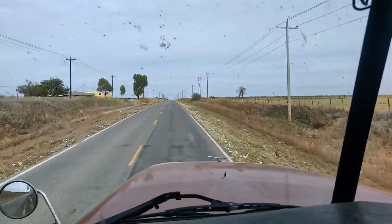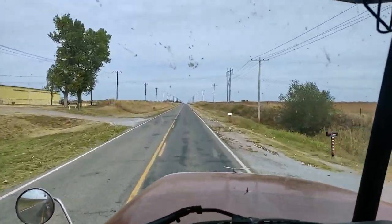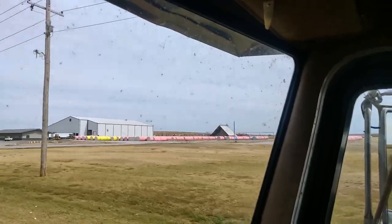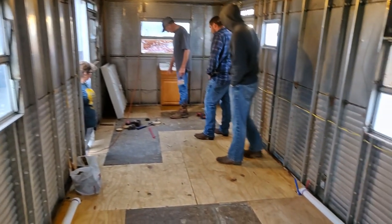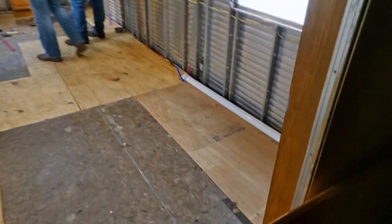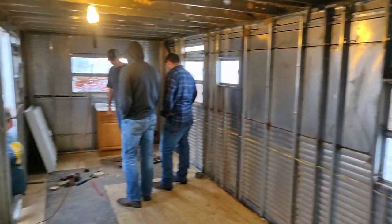For some reason, I have a feeling they're hauling cotton on this road. I believe that's where the cost is going. Under that, and they don't even have to be attached on the ends. You just hold them up, screw them down to each side. It just ties it together.